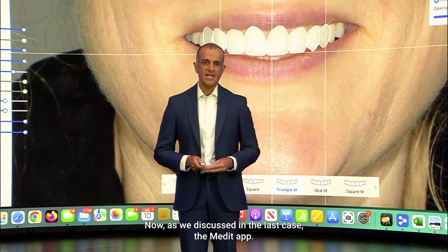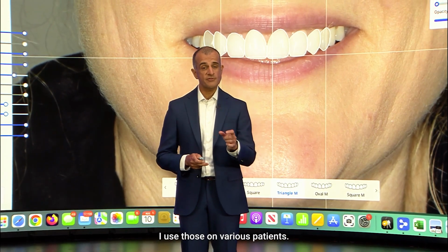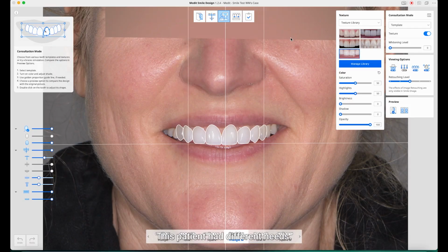As we discussed in the last case, in the Medit app, I've imported five different cases. I use those for various patients. This patient had different needs. So in this patient's case, this patient came in asking for four veneers. She said, "Doctor, I want four veneers."